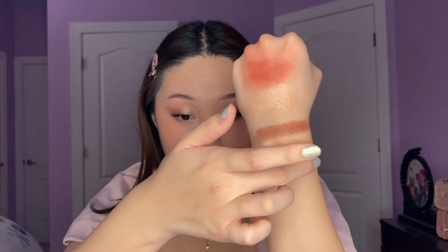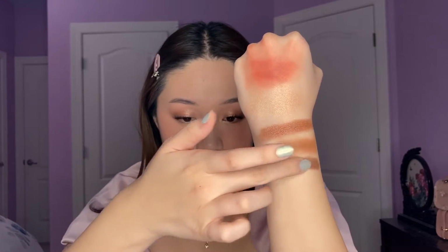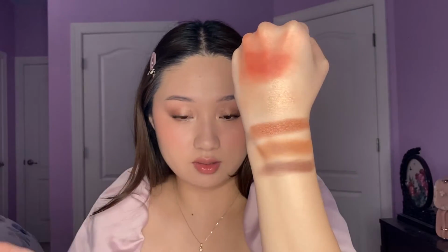And then next we have Smoke, which is gonna be the darkest shade. Whoa, that's swatched amazingly. I like to blend them out a little because that's not what it's gonna look like on the eyes. That's really nice. It's actually kind of cool toned, like a cool toned brown. Ooh, aren't these toasty shades so nice for fall?